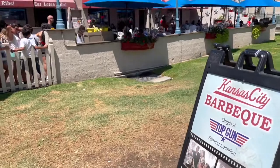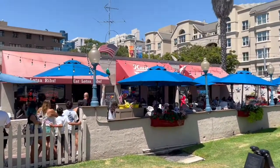Campland party land. No, Zizzy. Now what are we doing, Kel? Kansas City Barbecue. Top Gun Bar. Top Gun Bar. So what happened at this bar back in 1985? This is where they did the piano scene. Yeah. With Balls of Fire, with Goose, Maverick, and Kelly McGillis, and a little boy.